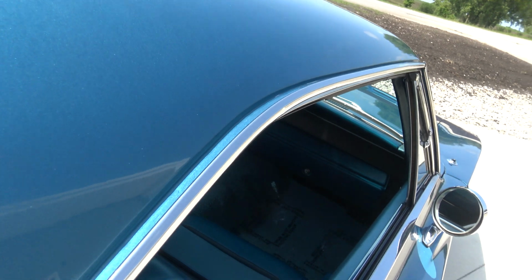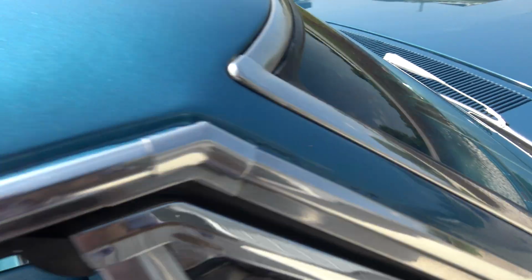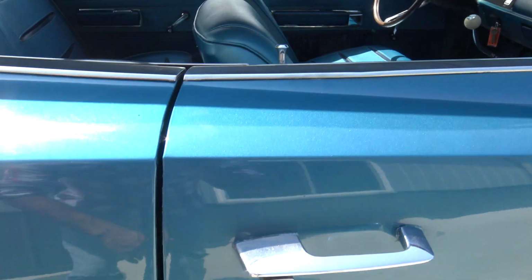Here's another thing to point out. Look at even this drip rail, all the paint on this drip rail is 30-some years old. It's not cracked and surface rusty or nothing. Top of the door is good. Door gap's really nice.